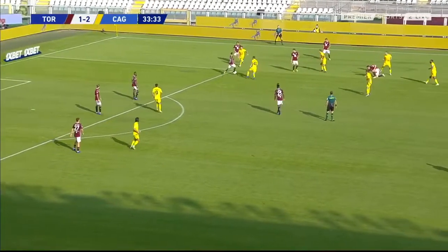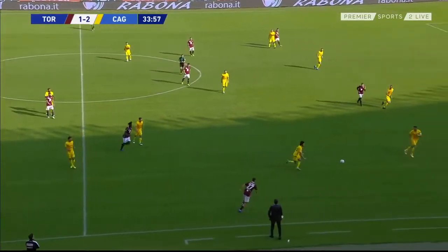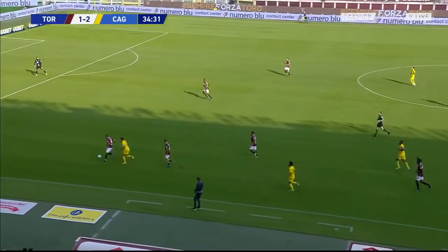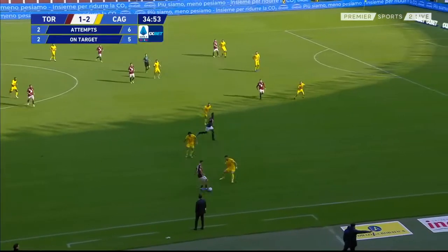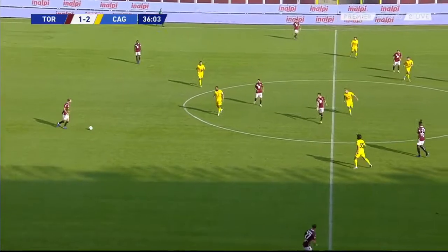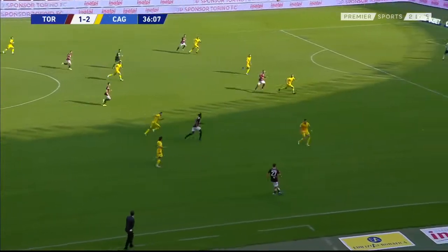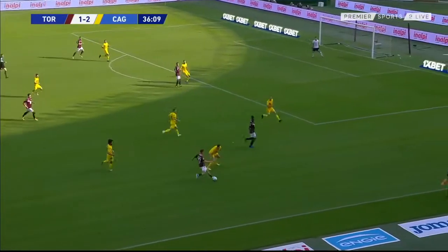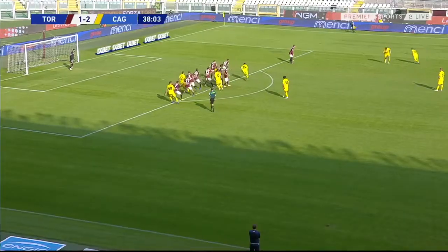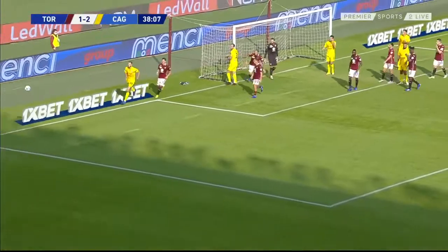Andrea Belotti with a late-looking challenge there, normally being the main striker for the Italian national side. Here's Giovanni Simeone trying to hold off one formation. It's working for them thus far. Their frustrating Italian national side. Salvatore Sirigu is just behind him. Here's Vojvoda. He's got Mete with him. Here is Mete on your screen there. Leaving the ball to Marin, and it's played in, and Lianco hits the ball clear.